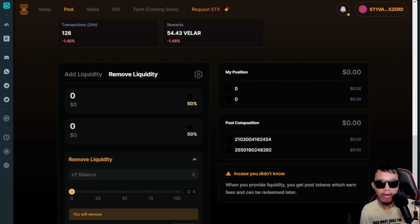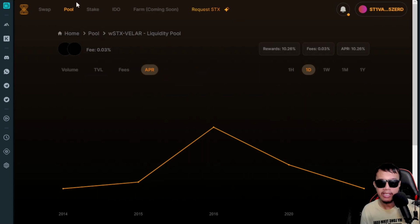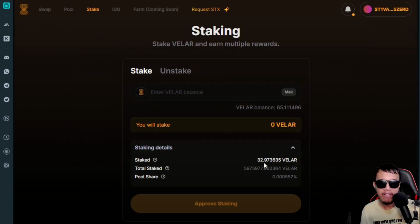And then another way for us to interact is what we call the staking. So you see right here guys, I've already staked some Velar. So just like in swapping, adding and removing liquidity, I also don't need to explain how to stake and unstake because it's very easy, especially if you're already into DeFi. I'm just sharing this for you to have an idea, okay? So once again, the more interactions that you have right here in Velar, there's a high possibility that you can get a higher amount of airdrop coming from them.